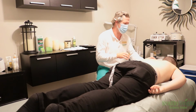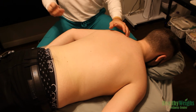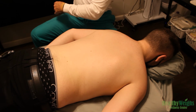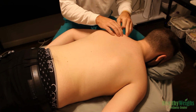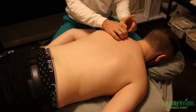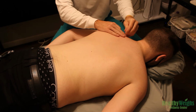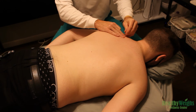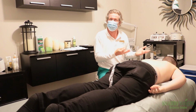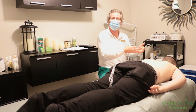So I'll demonstrate, he has a good active trigger point here. When I press in, he tells me it's very painful, and he can actually feel it radiate into his left arm. So I will put a little alcohol on that point, find that big knot, and needle it to release it. So needle in, do a little work in this area, and there we go. I felt a nice fasciculation, or a little twitch, telling me that I did a good job. I'll even retain that needle, and then maybe do the same for other points.